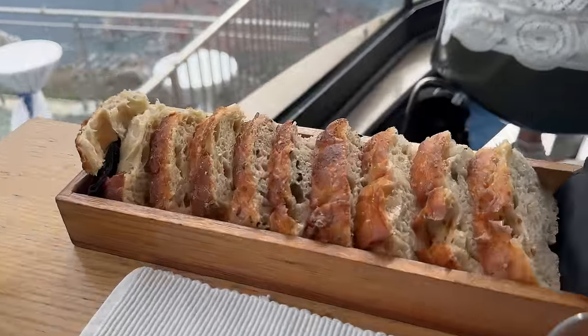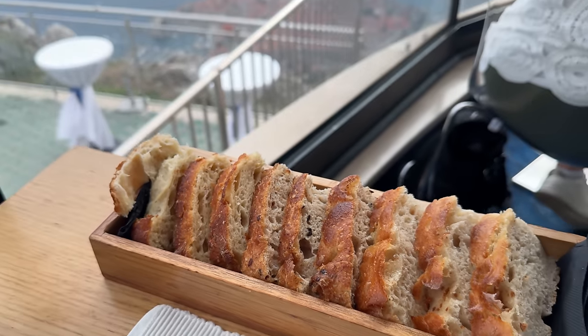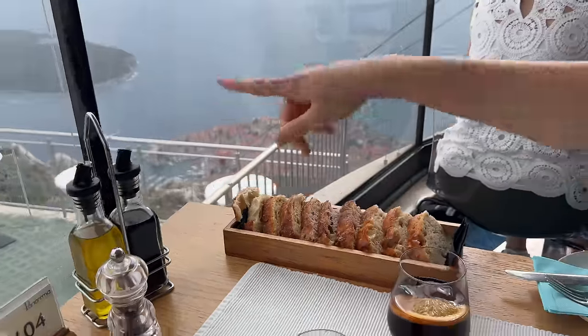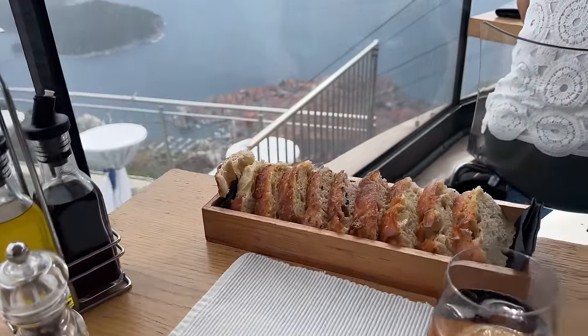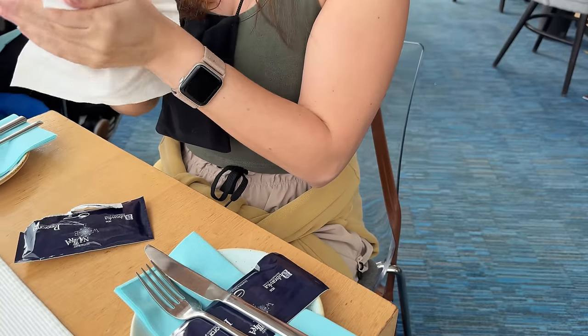We didn't ask for that, which is awesome. It actually tastes really good. Yeah, and we got some focaccia bread. And they gave us olive oil and balsamic for it, too. The bread looks really good. Also, they give you sanitizing towels, and I really appreciate that. Yeah, me too.